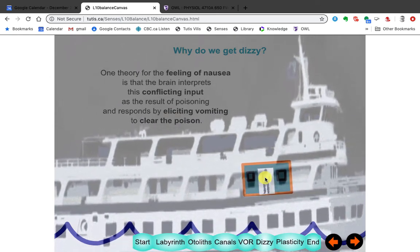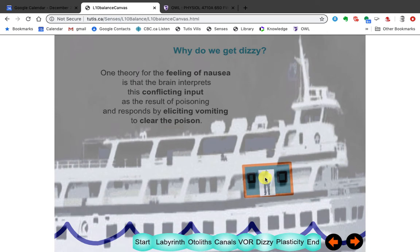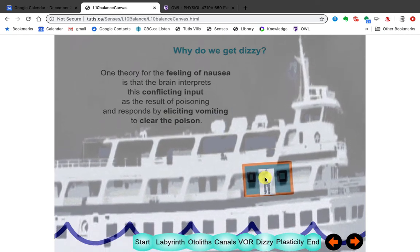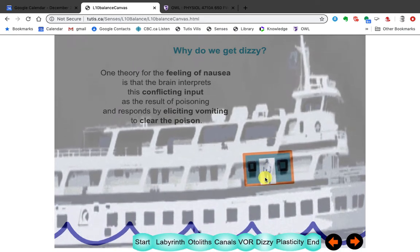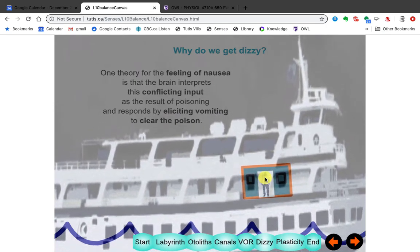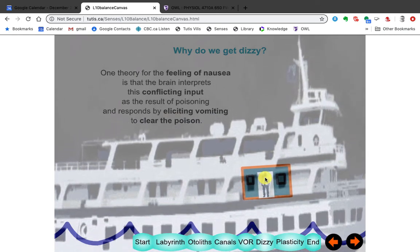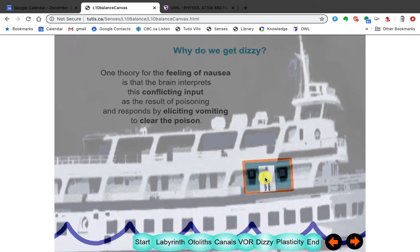Now, the best solution for this gentleman here is to get out of his cabin. In the cabin, the visual system says I'm not moving, but the vestibular system says I'm going up and down. So the two are saying opposite things. If he goes outside and sees the sea going up and down, and his vestibular system senses the same thing, there is no discrepancy, and the nausea disappears.